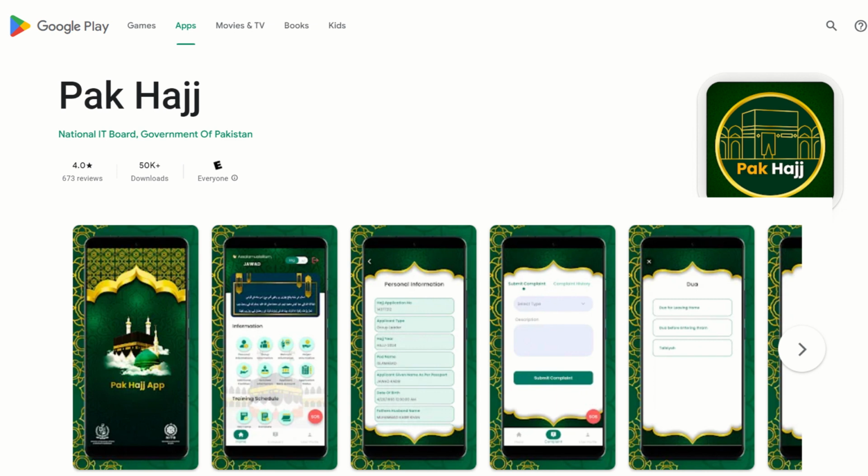The third app which I understood is more appropriate for the Hajis going from Pakistan, but maybe from India they would have their own app as well. Anyone can generally use it, but it's more beneficial for people from Pakistan. This is a government app which they have created for the people who are going on the government Hajj scheme. So not really for the people who are going on private Hajj from Pakistan.